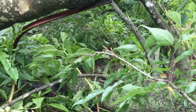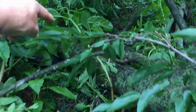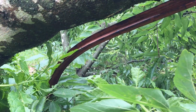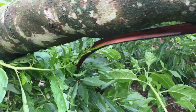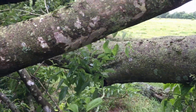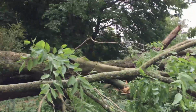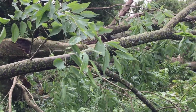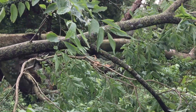Look at that T-post. Yeah, and that was another fence post right down there. Get it on there. Bent T-post right on it. Oh, man. Didn't expect it to. Massive tree. You can see it goes all the way up there. Yeah, most likely took out my blueberry and my elderberry trees.